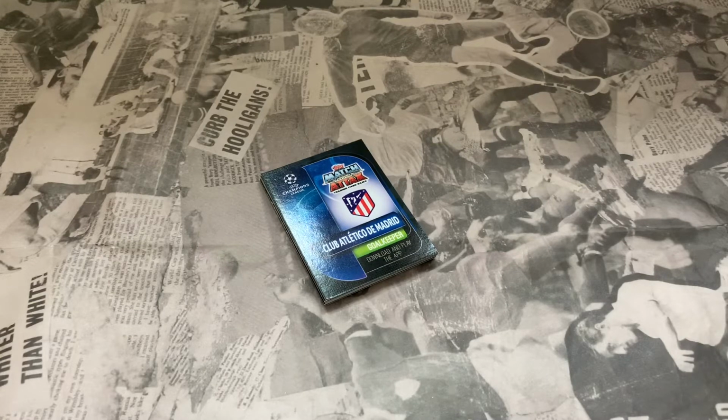So what we're going to be doing is going through my 1-11 that I've chosen. I'm using the Match Attax 101 cards for this. I've gone with a current 1-11 with some older players in there.